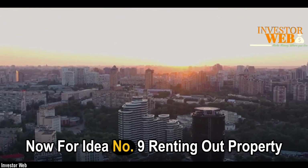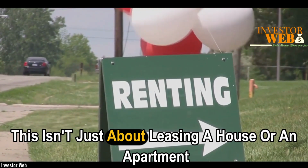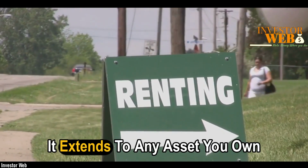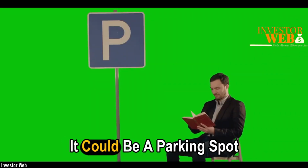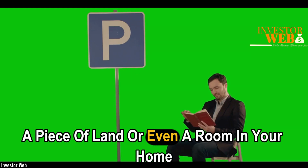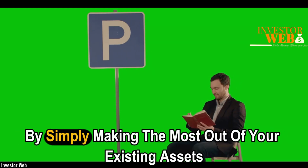Now for idea number 9, renting out property. This isn't just about leasing a house or an apartment. It extends to any asset you own that others may find useful. It could be a parking spot, a piece of land, or even a room in your home. You might be surprised by how much you can earn by simply making the most out of your existing assets.